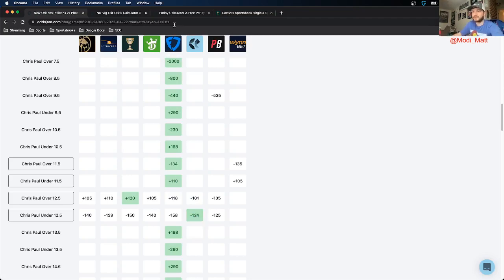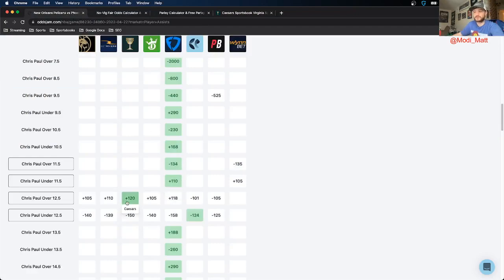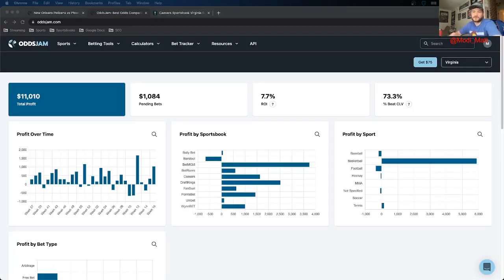So what we need to do now is remove the VIG. Minus 101 puts the true line of this at plus 110. So getting plus 120 on Caesars, I've already found a positive expected value bet. And that's Chris Paul over 12.5 assists. So you just need to do that for however many legs you get risk-free. In this case, there is no risk-free one, but that's exactly how you do it. You just stack positive expected value plays on top of each other, and that's how you can find a profitable same game parlay. So those are the main Caesars specific ways you can profit.